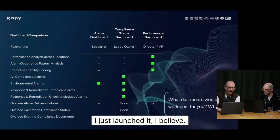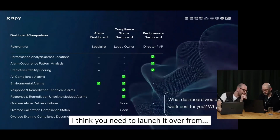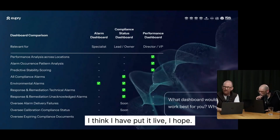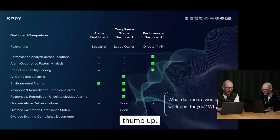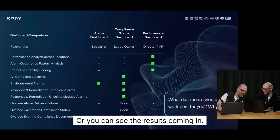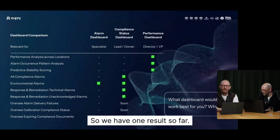Great. Yes, I just launched it, I believe. I think that was the slide part. I think you need to launch it from there. I think I have put it live. I hope people can see it. We have a brilliant technician behind the camera called Nils, and he's got a double thumbs up, so I hope something is working out here. Yeah, you can see the results coming in. So we have one result so far.